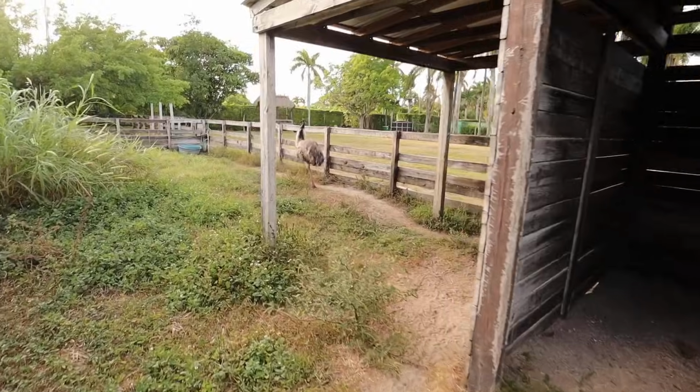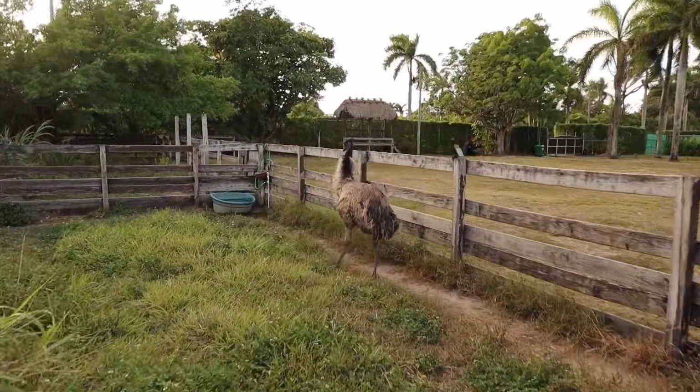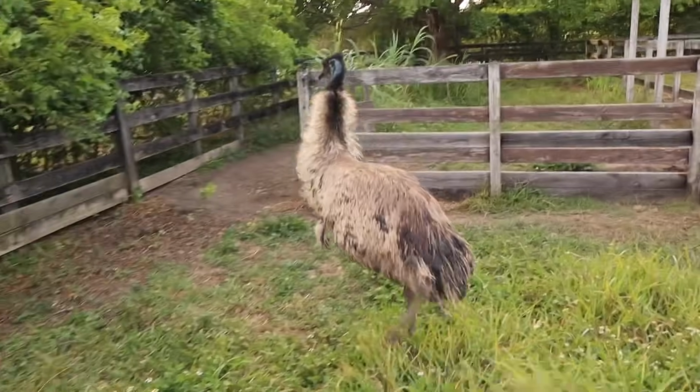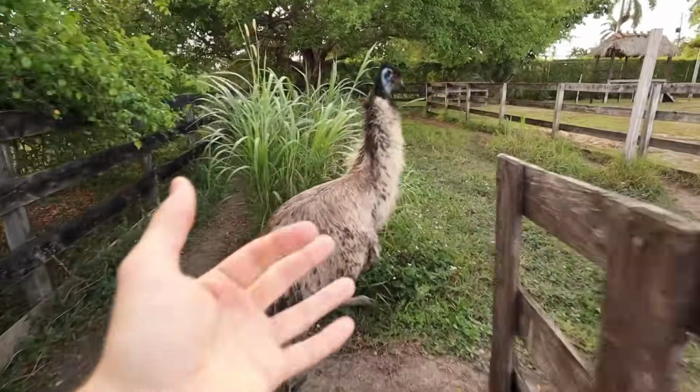So let's go on in. So let's go see Shadow right now. Shadow's not that friendly, but Shadow is actually a regular colored emu. As you can see, Shadow's this dark color, which both of them are cool. Hey, buddy, come here. Come on. Let me say hi. Well, guys, I don't think Shadow's gonna let me near him.